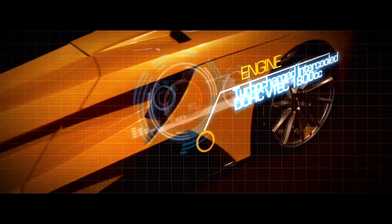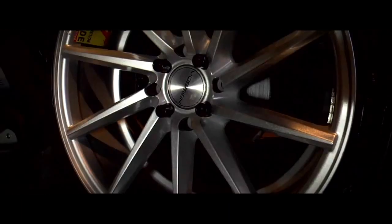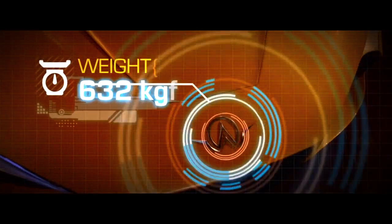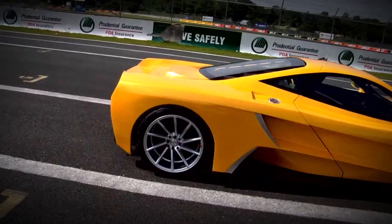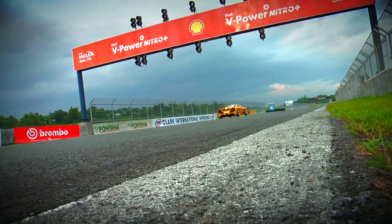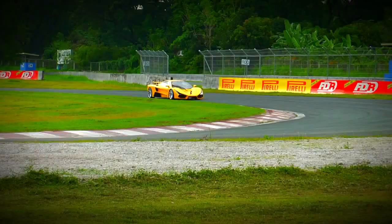The Aurelio boasts of a powerful 1800cc turbocharged engine, producing 500 horsepower. The body is mostly fiberglass reinforced plastic, which brings the overall weight to only 632 kilograms. A supercar that is very powerful, yet is affordable. The project may continue to evolve and be enhanced further. Aurelio Concepts is now accepting investors and partners for further development of the project.